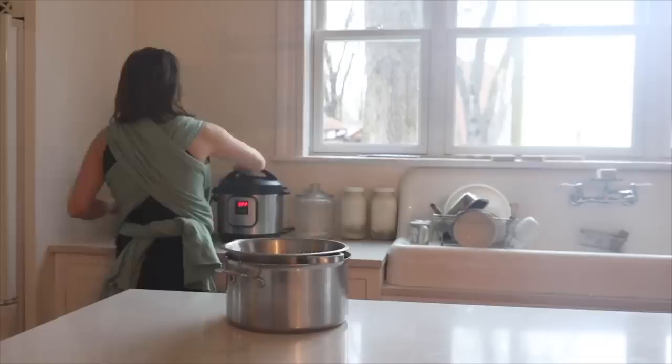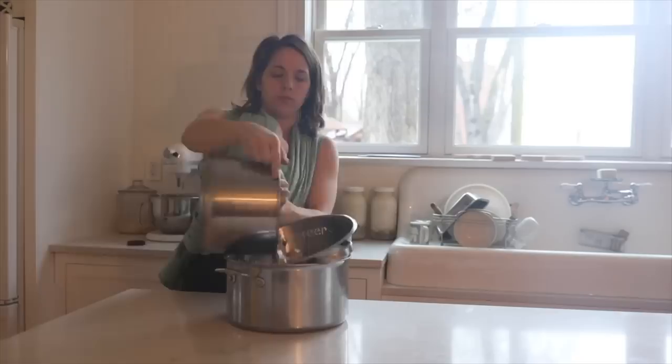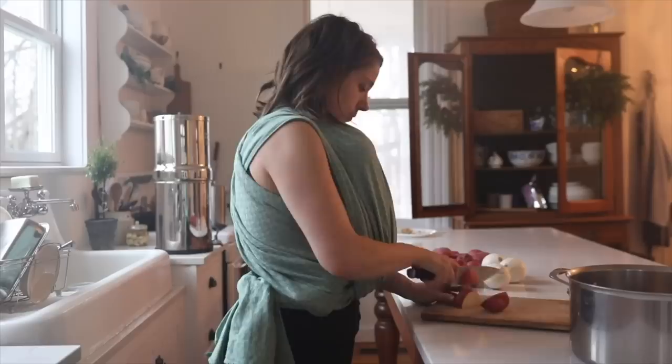I did make broth from the chicken the day before, and then for the potato soup, I just added a whole bunch of potatoes and onions and garlic to the broth and allowed it to simmer.